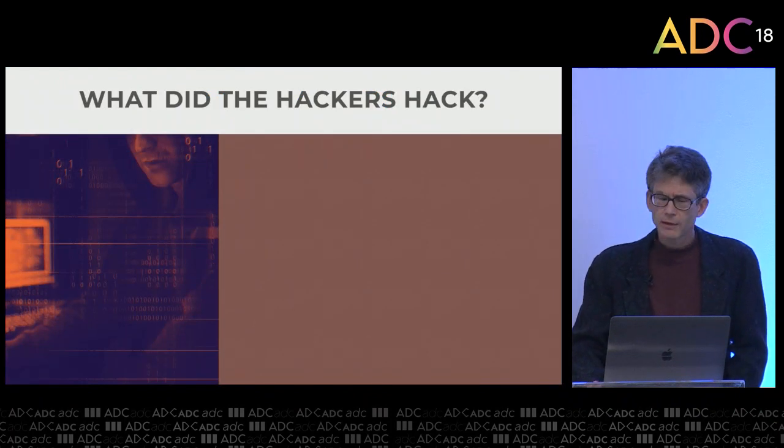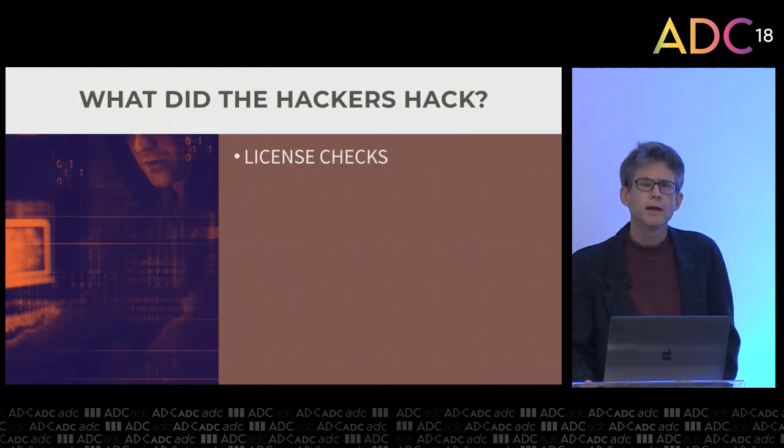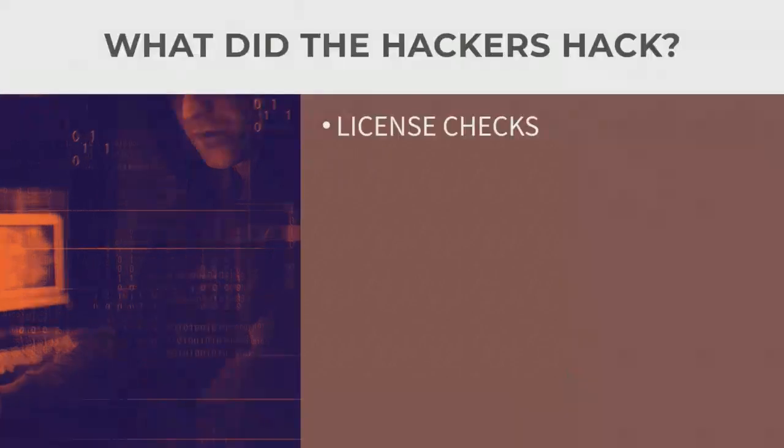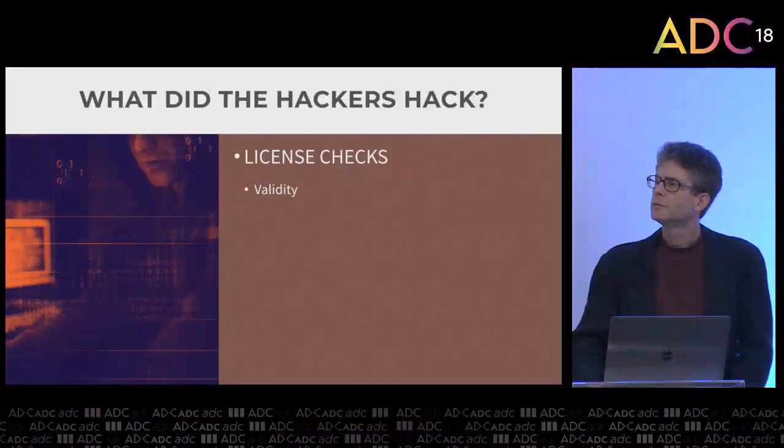What did the hackers hack? Well, I didn't mention Thunder Chicken has distributed throughout its code various checks that determine is a license valid. Your online store would have provided some sort of license, and it could have been a PACE license or a different scheme of your own. And you need to check every once in a while to see if your product is actually authorized for use by the customer. Validity of that license.